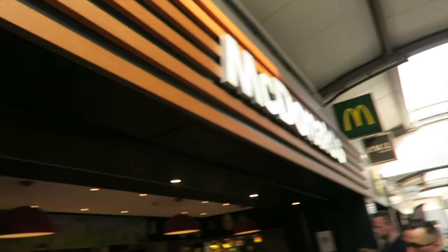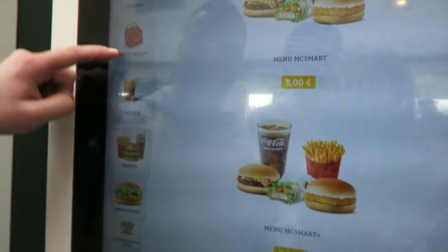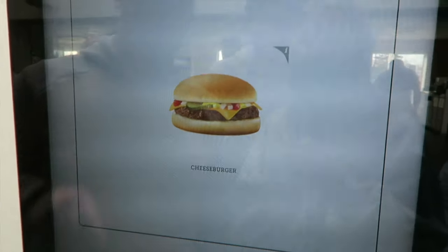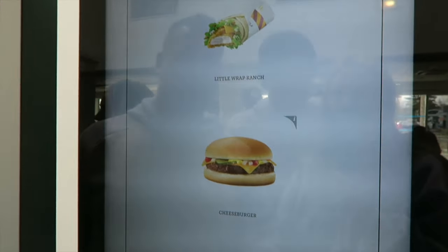We might have caved. Well, we haven't bought yet, just looking at the menu. It's quite spenny. You don't get all that, I'm assuming. No, I think you get one. You pick one thing. Look, you get a cheeseburger or a wrap. I think it's like a small menu.